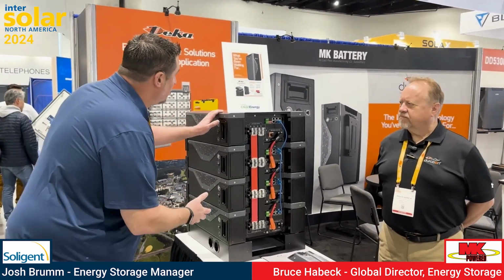the product for an order, they double check and triple check the load evaluation and the project details. They want to make sure that you're going to have success. And that's the level of experience we're dealing with here at MK Battery. So kudos to you and your team, Bruce, on all of that. That level of experience goes through Solagen, and you get to experience that as well with a great customer satisfaction. Okay, so this battery, Bruce, is amazing.